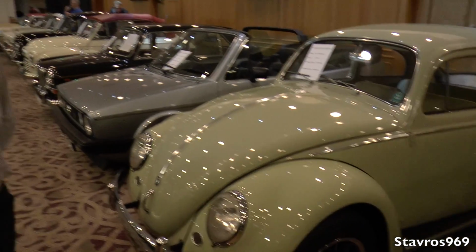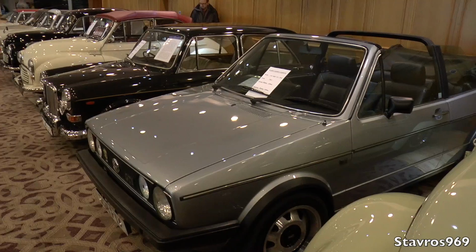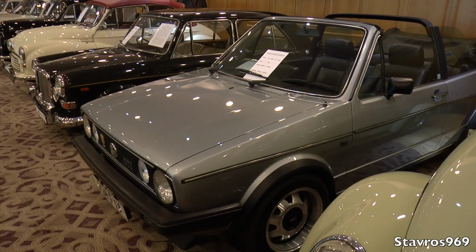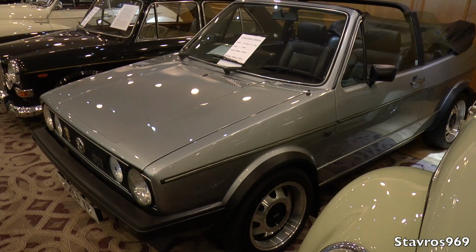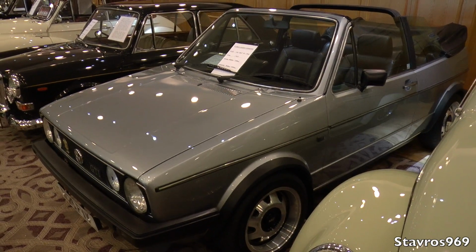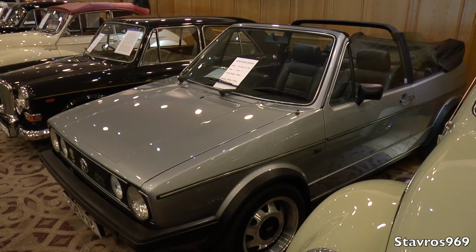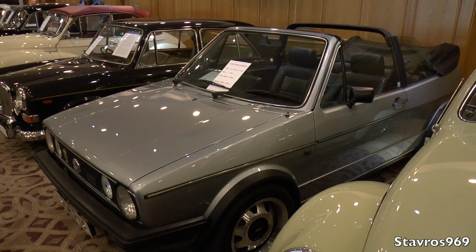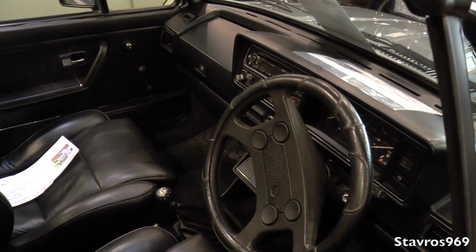Some unusual colours when you look at these cars, yes. But they were period colours at the time, and some of these colours are actually coming back in the new modern car. So here we have a 1987 Volkswagen Golf GTI convertible. Again, a very desirable car, and very difficult to find one in this condition. The condition of this one's just as you would like it. You wouldn't want it any other way. And nice wheels on it.